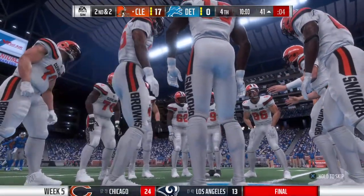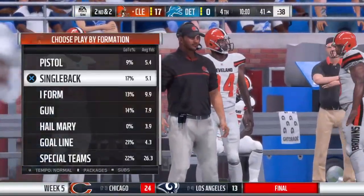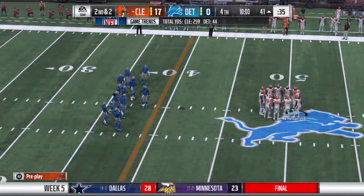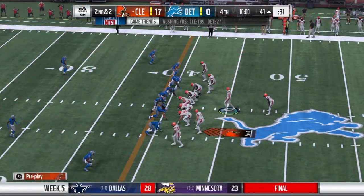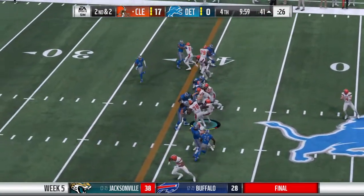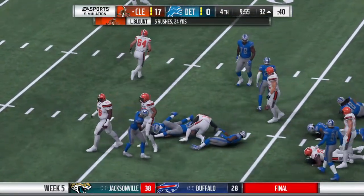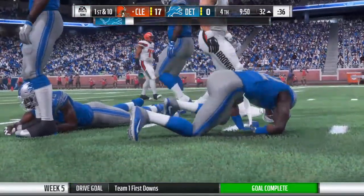And the play clock's running down. Back now at Ford Field. It's the Browns football, and they've got the lead here as we start quarter number 4. 2nd down following the run. Here we go. Now Blunt. And he gets it down to the 32. 9 yards on the pickup there, and it keeps the drive alive.